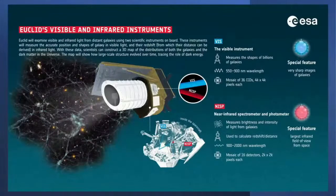The near-infrared spectrometer and photometer measures the brightness and intensity of light from the galaxies and is used to calculate the redshift stroke distance. And that works at between 900 and 2,000 nanometers wavelength. And that detector has a mosaic of 16 detectors, each having 2,000 by 2,000 pixels each. That will be the largest infrared field of view from space.